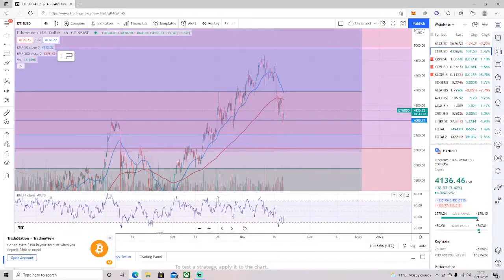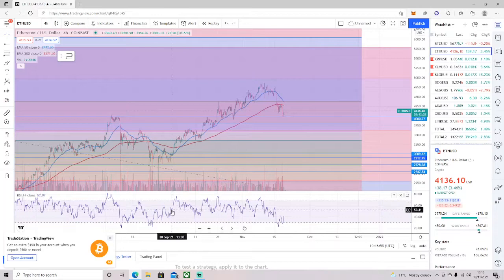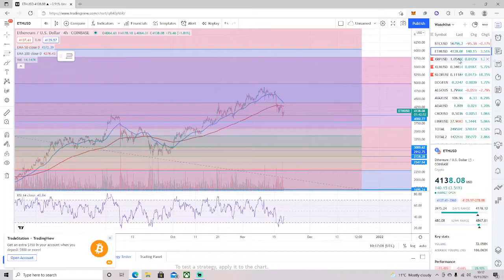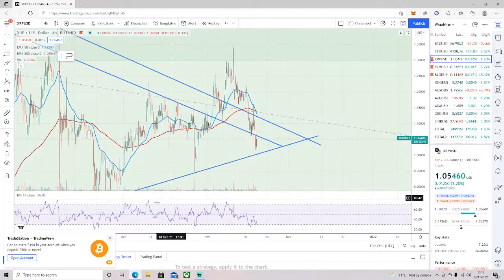Again, similar on the RSI when we were last in the oversold area on the RSI, all the way back here in September, and from there we consolidated and pushed on upwards. So we are forming that same similar structure. Could we be doing the same sort of thing again? And now we're on to XRP.